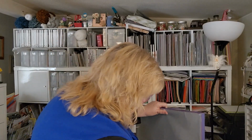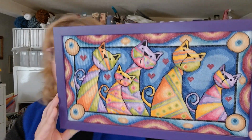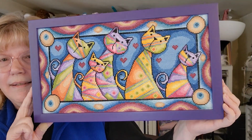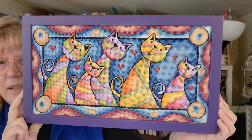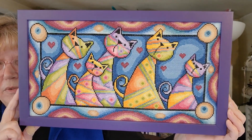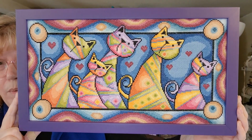I forgot to take this one out of its paper. So this one I did not finish myself, but you'll recognize the picture. This was finished by Acorns and Threads in Portland, Oregon. This is Pattern Cats, and I had them finish it for me because I wanted it framed. So we did a purple frame, and I love this. I have to figure out where to put it. It's so much fun. So that was the first fully finished object. As I said, I did not do that one myself.